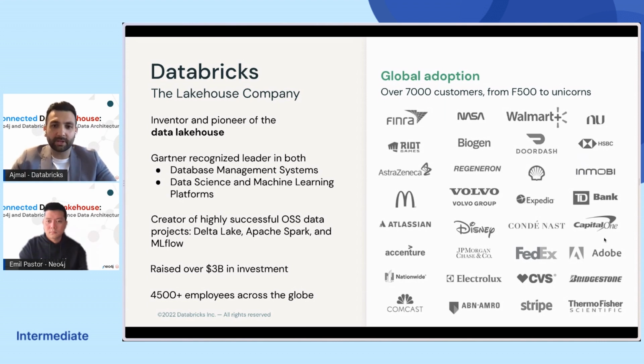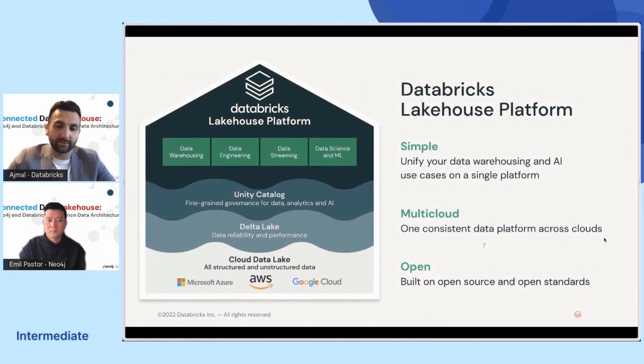and I'll double click very quickly on what the Lakehouse is. This Lakehouse platform idea really has to do with unification and simplification. It comes from the notion that you don't necessarily need to have siloed development stacks for your data warehousing, business intelligence, engineering, streaming, as well as data science and machine learning use cases. Essentially, it unifies a single place, which we call the Lakehouse platform, for all of these different personas to come together to develop and build data products within a single unified location.